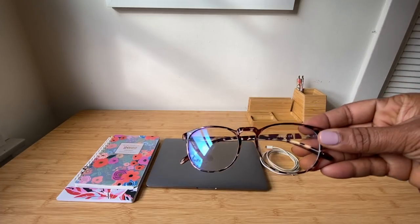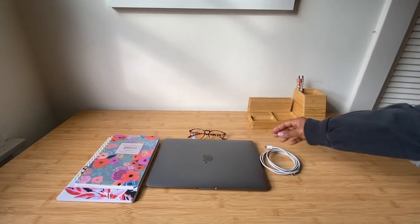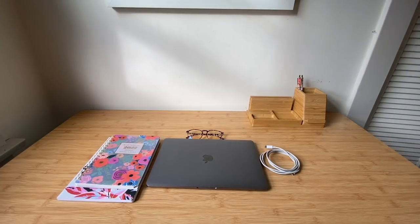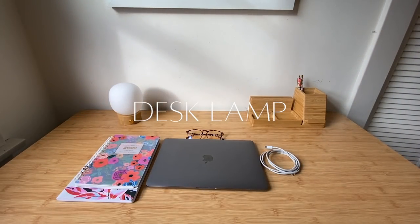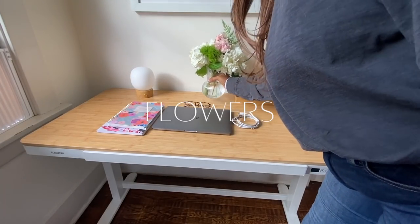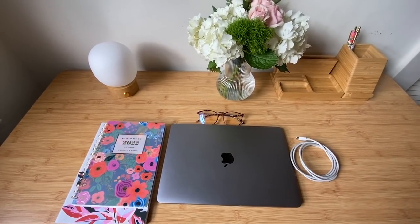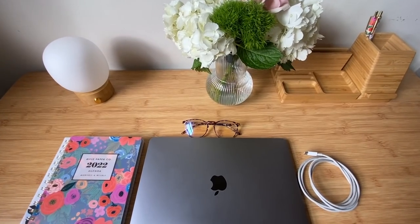Blue light glasses. I wear these when I'm at the laptop because they're supposed to be good and protective for your eyes. I just got a cheap pair on Amazon. Desk lamp. Had to get a desk lamp because I loathe overhead lighting. And this little lamp actually gives off quite a bit of brightness. Flowers at the desk to me means basically you're making money. If you've got fresh flowers at your desk, money is going to be rolling in.